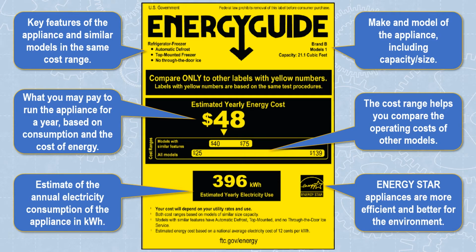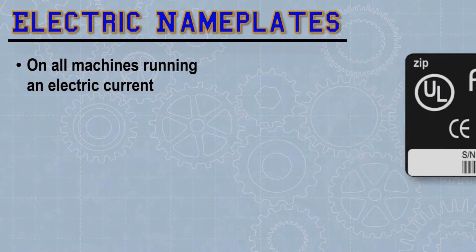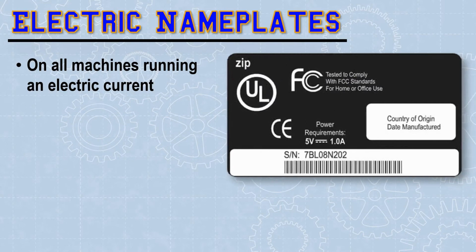This appliance is ENERGY STAR certified, so it's more efficient compared to other models. This explains why when you look at the cost range for the annual yearly energy cost, this particular model is on the lower end of the range. A lower annual cost for energy means you're using less energy, you're being efficient, and by purchasing this model, you're making a conservative choice.